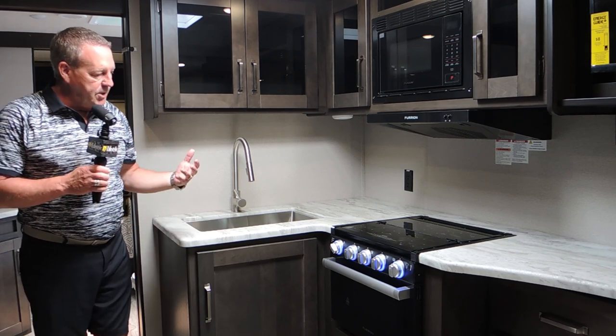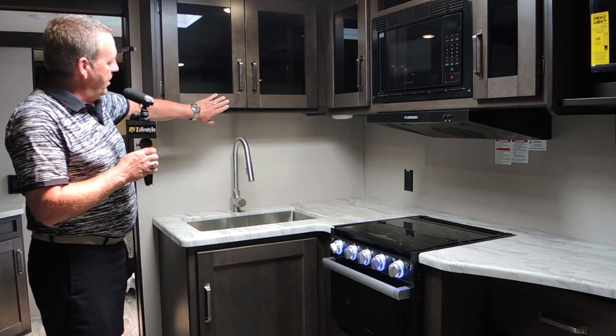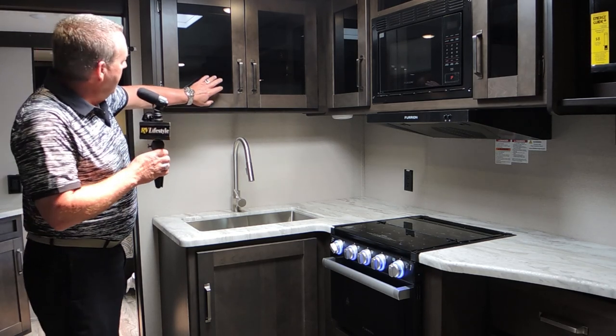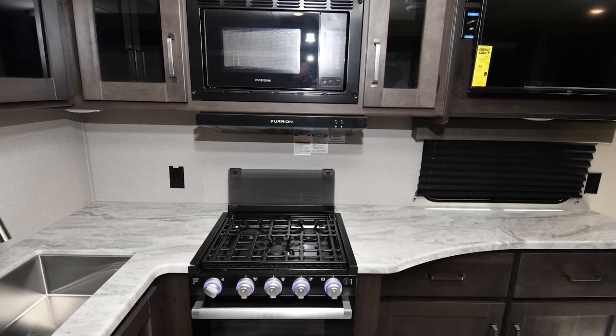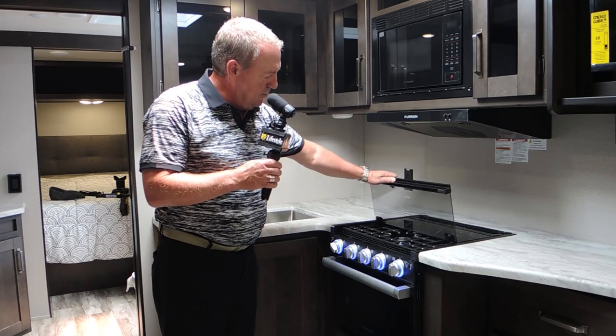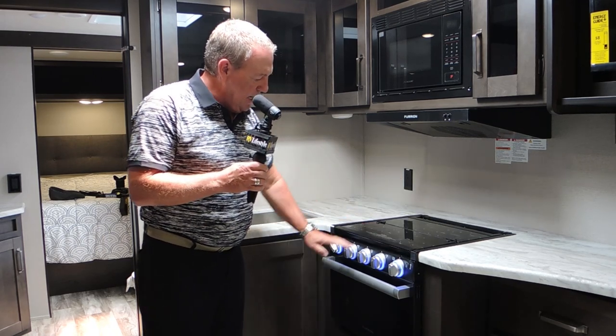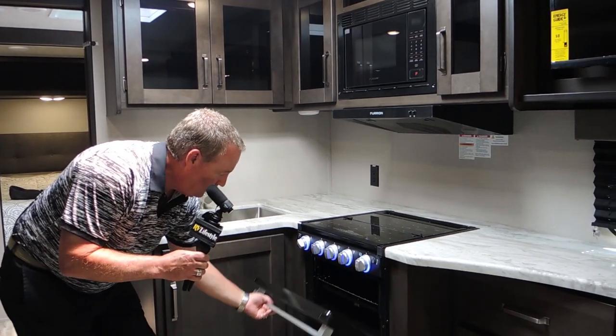So we've changed the angle a little bit so that I can show you some of the kitchen area. As I mentioned before, you have beautiful solid wood cabinetry, with a little smoked glass up here, so it gives you a nice fit and finish level. You have a full microwave up top. You have a three-burner cooktop down below, which is really nice, and you also of course have your propane oven, which is a good size as well.